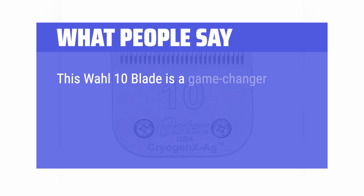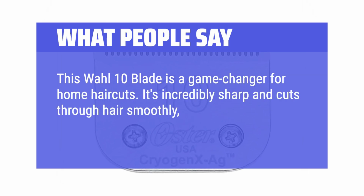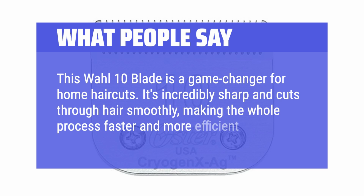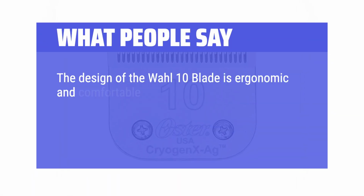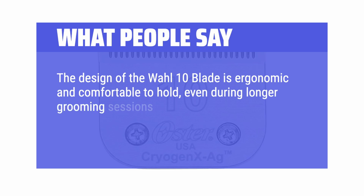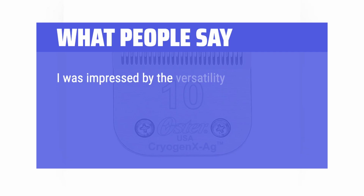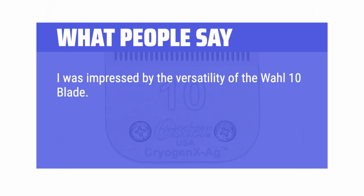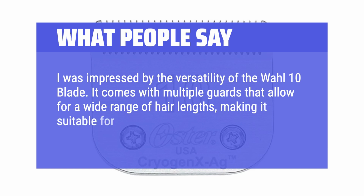This Wahl 10 blade is a game changer for home haircuts. It's incredibly sharp and cuts through hair smoothly, making the whole process faster and more efficient. The design of the Wahl 10 blade is ergonomic and comfortable to hold, even during longer grooming sessions. The weight is well balanced, which helps with precision. I was impressed by the versatility of the Wahl 10 blade. It comes with multiple guards that allow for a wide range of hair lengths, making it suitable for various styles.